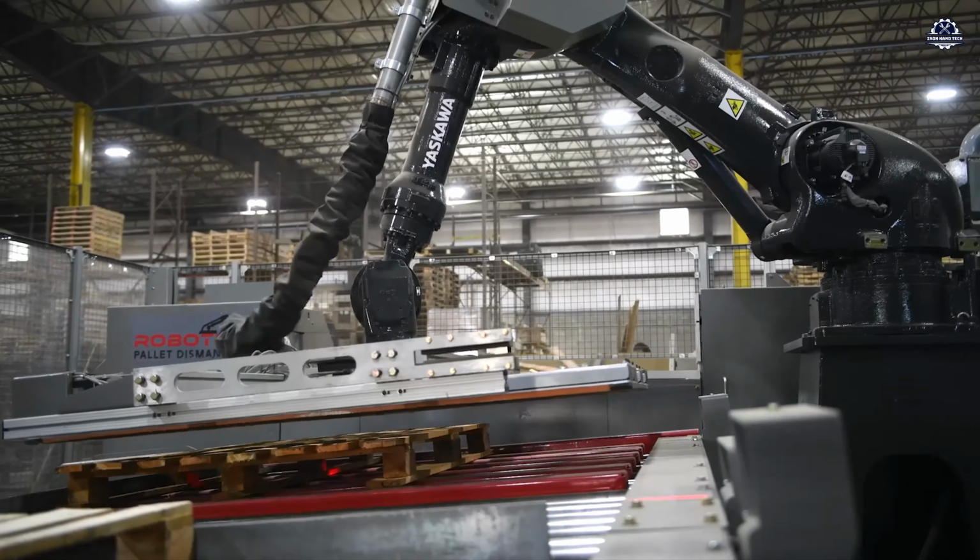Let's step inside a pallet wood recycling factory, where worn-out planks are brought back to life through every meticulous stage. It all starts with the collection and sorting phase. Old pallets are gathered from factories, warehouses, and seaports.